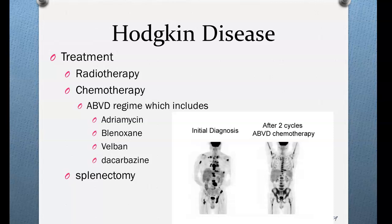Encourage high nutrient foods. Provide emotional support for the family, and preoperative and postoperative care for a laparotomy or a splenectomy. A laparotomy is actually an abdominal surgery. We may go in and take the spleen. You've heard me talk about hepatosplenomegaly. That's where the liver or the spleen is enlarged.